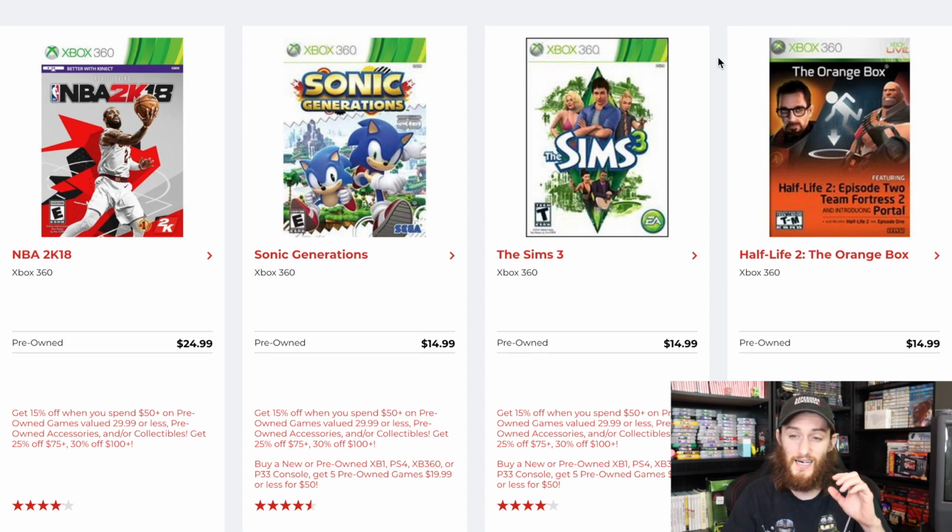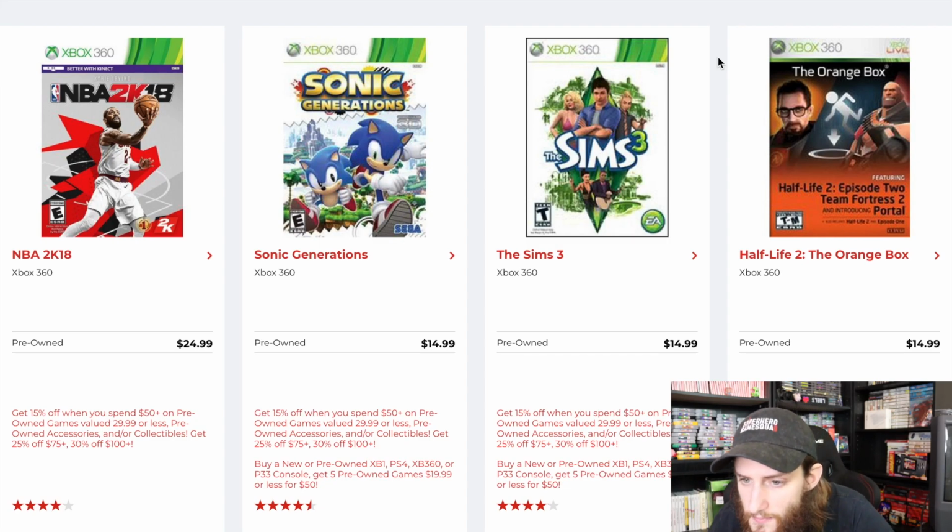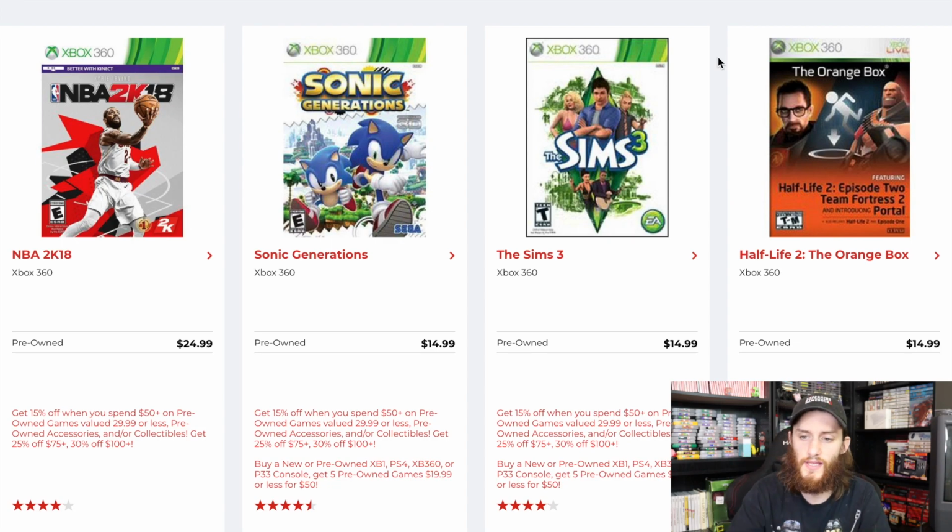My favorite probably thing here on the whole price is the Orange Box. Half-Life 2, Episode 2, Team Fortress 2, and Portal all on one disc. This is a favorite of mine. I actually had this when I was younger on the PS3, and I absolutely fell in love with the Orange Box. So if you're going to spend 15 bucks, that's probably my decision. I would pick this up, no questions asked. You're getting three, maybe 4 games. Maybe there's an extra one in there. Can't remember, but definitely well worth it at that price.